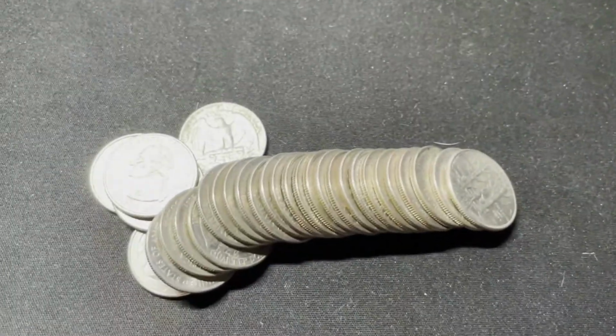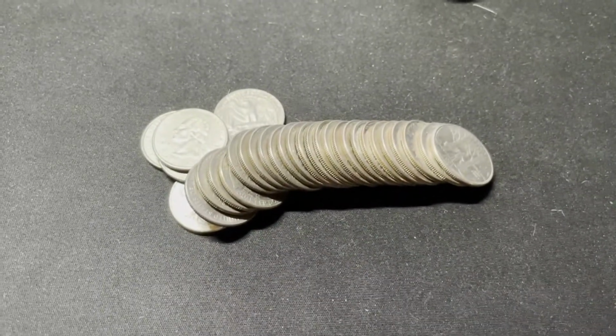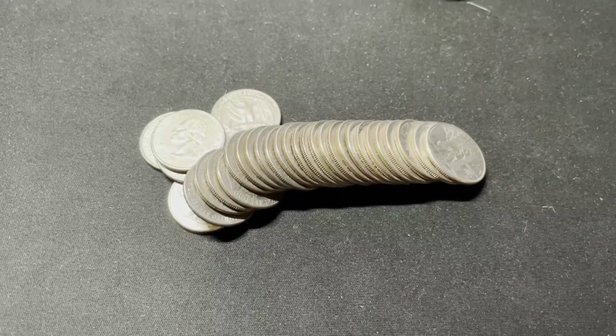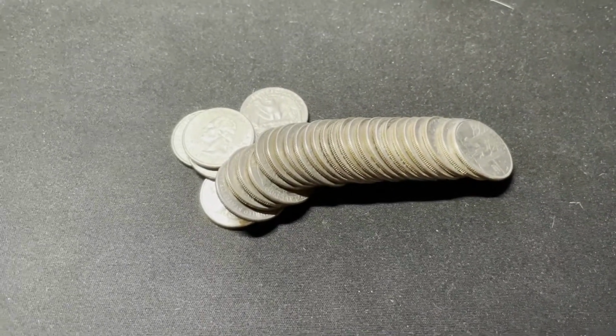So I've got that back here. So we've got this much left and one more roll. And hopefully we can find a silver or another W. I'll be back with the next find.